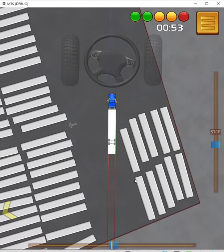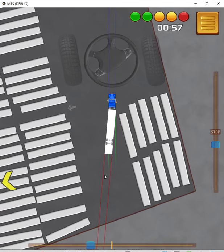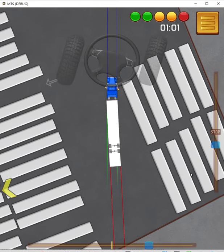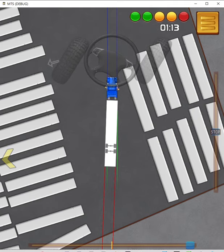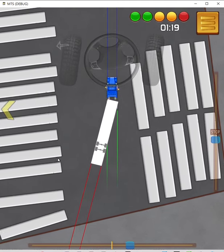I still like the setup. Now I'm going to turn slightly to the right just to start my jackknife a little bit. Oops, a bit too soon. I'm going to zoom in now so we can see a little better. Okay. Again, we still can't get our trailer pointing towards the space because if it is pointing directly to the space, then you're not going to be able to get it in because of the swing of the trailer. All right. I'm going to start jackknifing a little harder, all the way, and then see what happens. All right, a bit too soon.